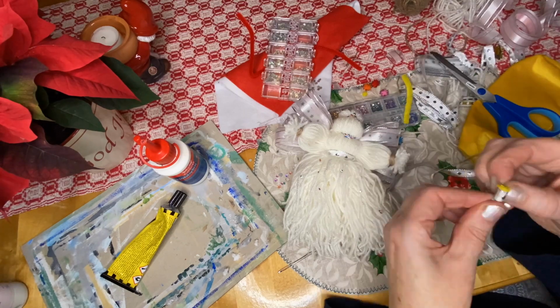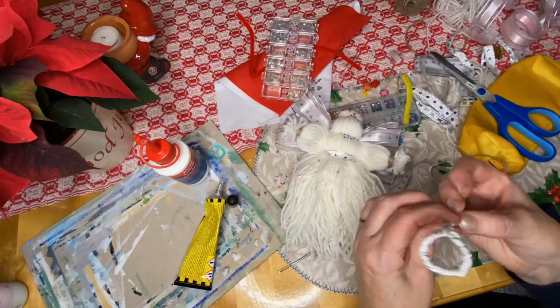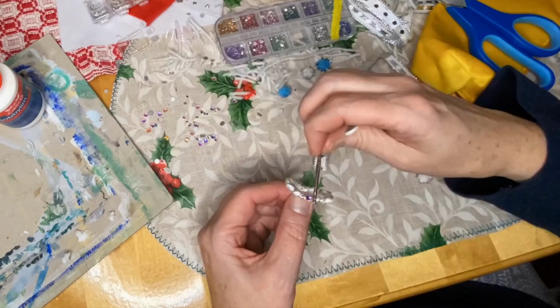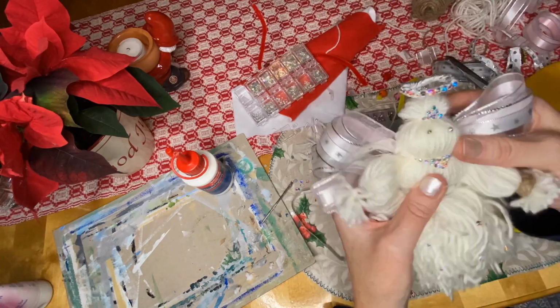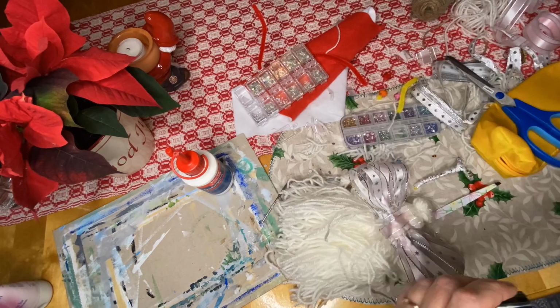When it comes to Christmas crafts, I say use what you have at home. I happen to have acrylic rhinestones from when I was making dog bows, but if I wouldn't have had those, I would have used glitter on a tube.